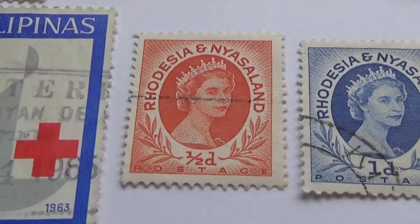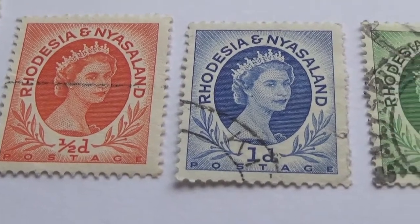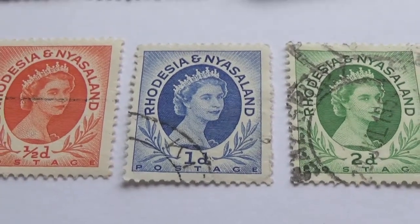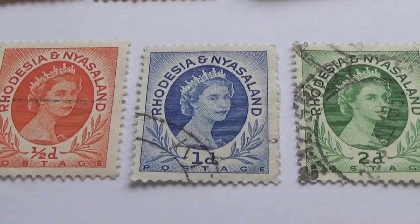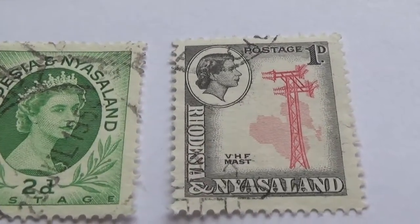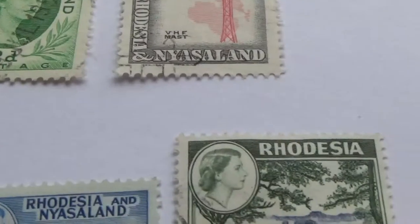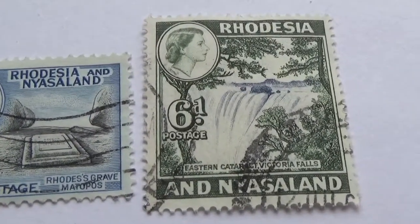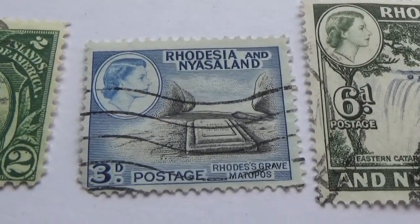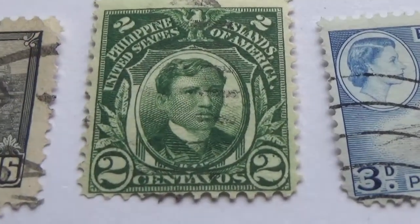We have a 1/2D, a 1D, and a 2D, all of the same lady. Then we have a 1D here. We have a 6D. A 3D.